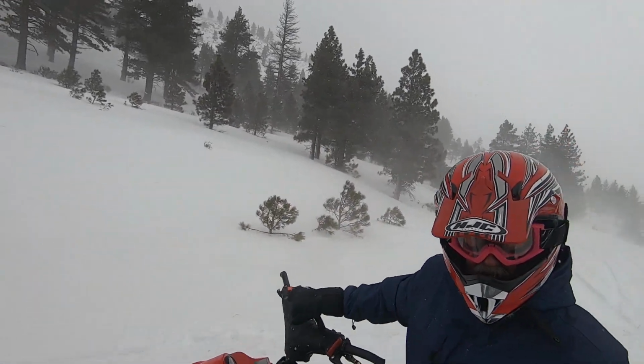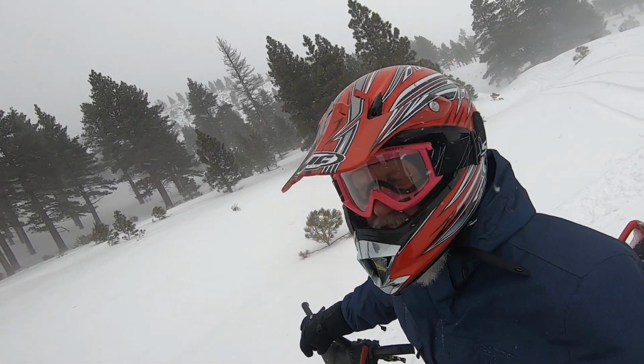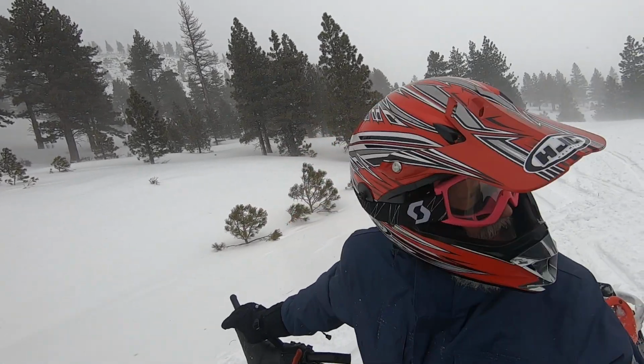To the inside of the turn. Yeah. With a snowmobile at the top of the peak, you gotta be on the top of the turn. On the top, so I wasn't ready for that. Then I came down.